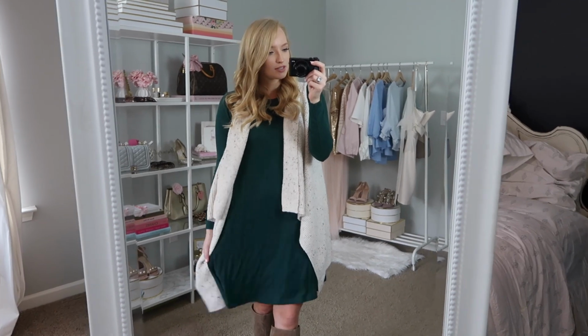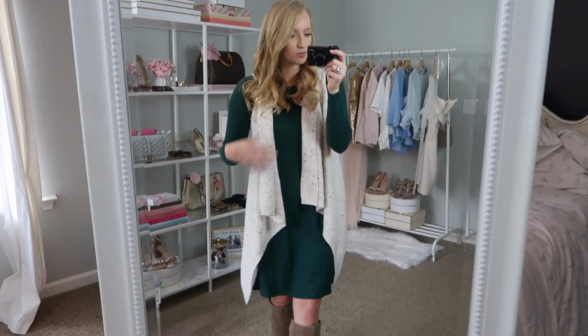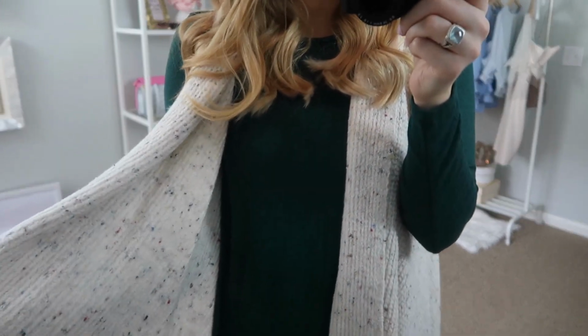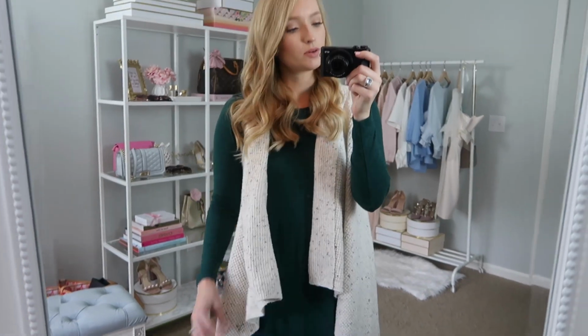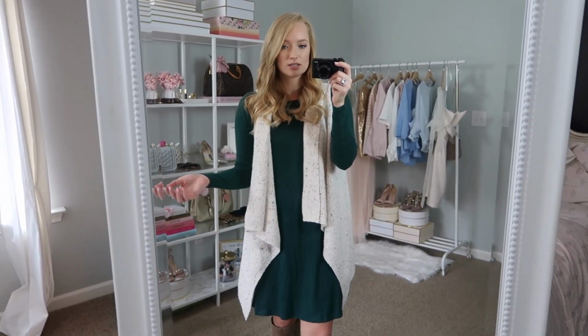And then for the vest, I wish I also picked this up in charcoal. This one is almost like a funfetti look to it, has different colors throughout it, and I've seen this from a couple different brands this season. I know Loft has a sweater like this, and I've just been seeing it a lot.